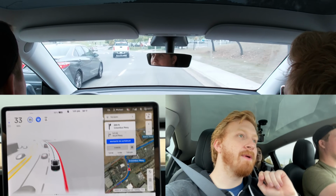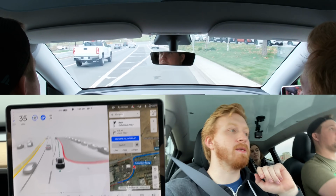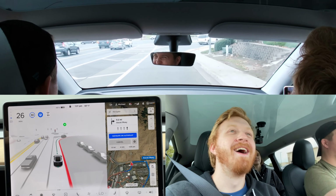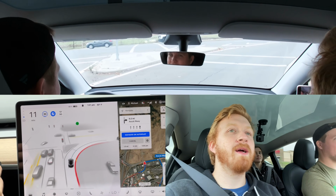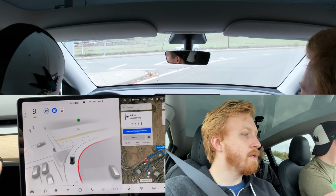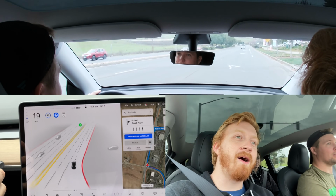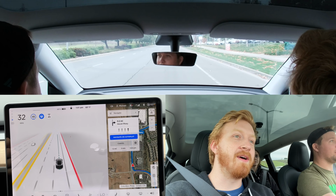Okay, we got a right coming up. Oh, this is a right lane only, so that's good. At least get the right blinker. There we go. That is strange though. I haven't seen that before. Oh, does it do right on red? It does. I'm just curious to see if it'll do it. It checked. Wow, that felt very human-like. That was very smooth. A lot of the other ones felt very aggressive.